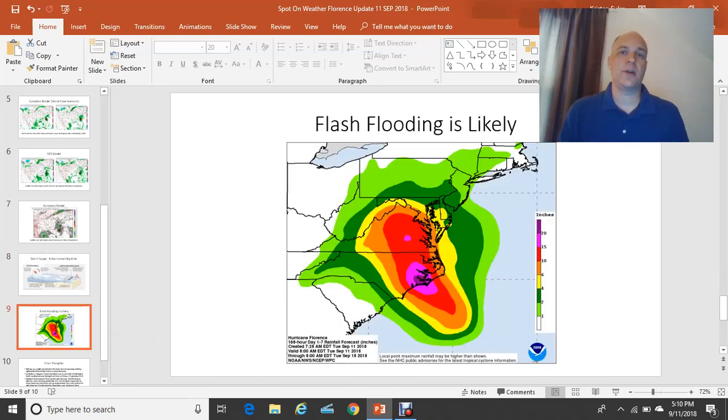This is the other major killer in tropical systems: the flash flooding. This is the forecast from the Weather Prediction Center for the amount of rainfall projected with Florence. Now, I did see a more up-to-date graphic just recently. It's really going to be dependent on the track where the heaviest rain falls, as well as where the feeder bands, those rain bands, set up as the circulation comes in off the ocean on the north side of Florence.